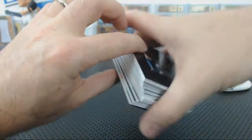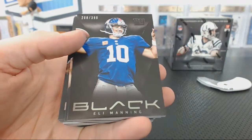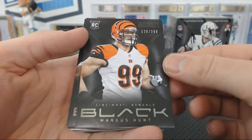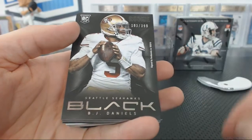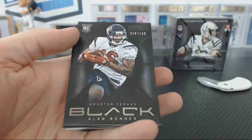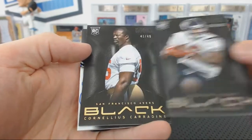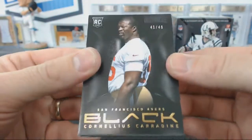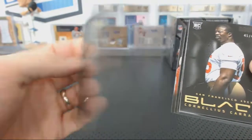Looks good. All right. You got a Jason Witten to $3.99. Eli Manning to $3.99. Marcus Hunt, rookie. BJ Daniels. This is a Seahawks card. It says Seahawks on it, even though he's wearing a Niners jersey, to $3.99. Alan Bonner for the Texans, rookie. Carradine again. This is a gold rookie to $49. Our metal captains, Drew Brees.